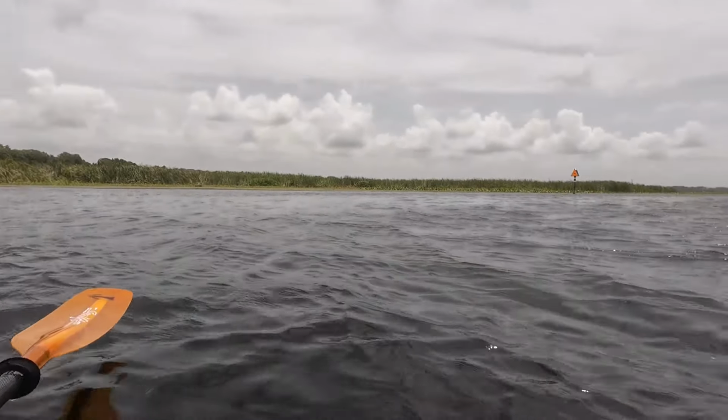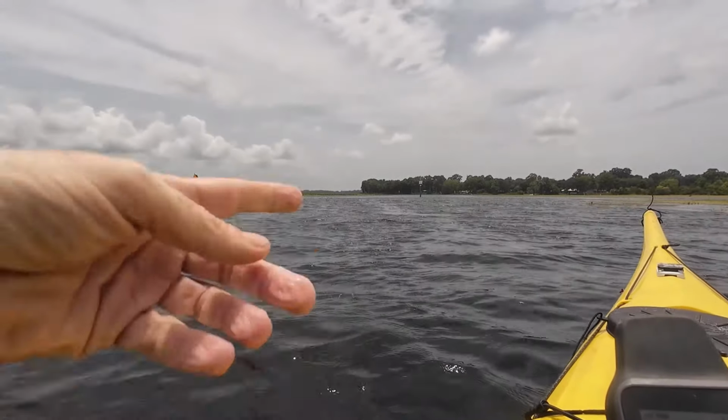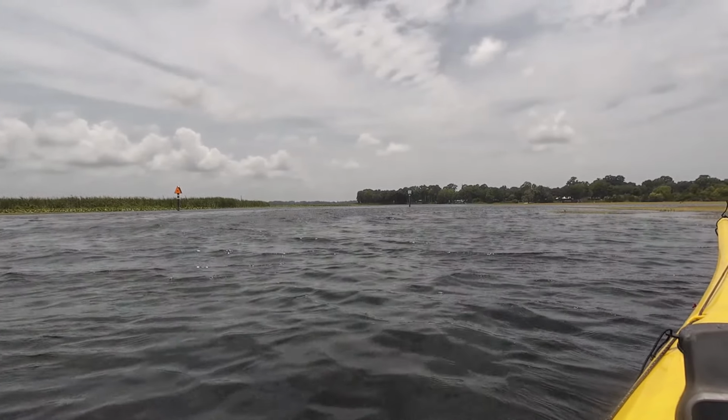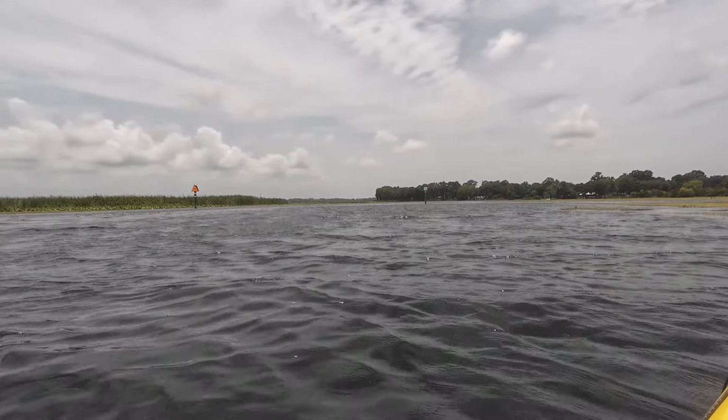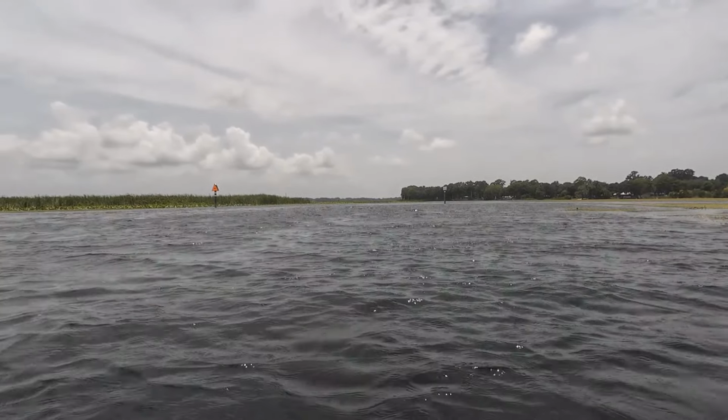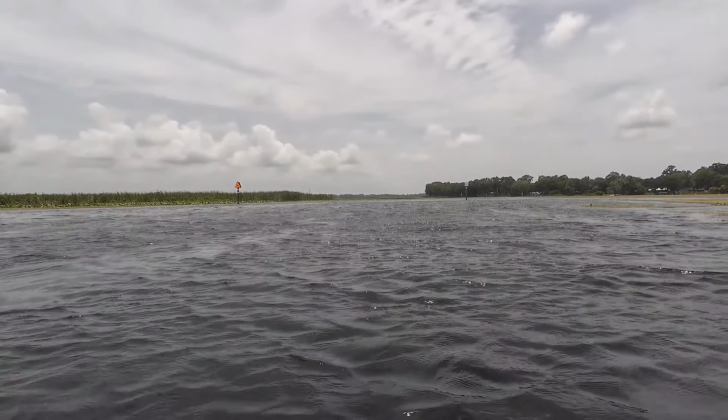But you can see the water that I'm going into. Back there was getting waves about almost a foot high. Like, it was crazy. But this water is so shallow, it's only a couple of feet deep, so it's not really stirring up too much. But man, it's something.